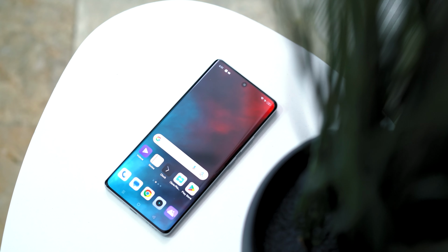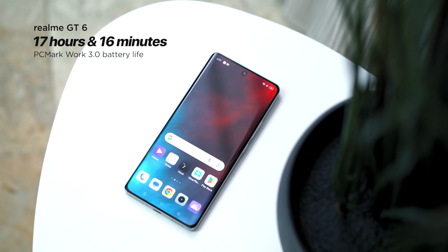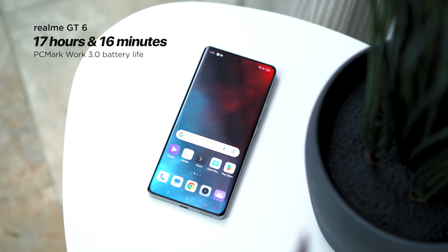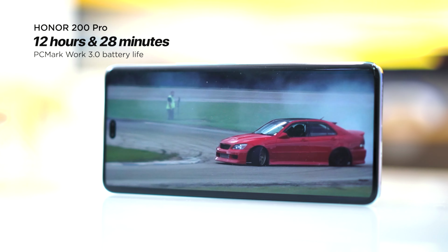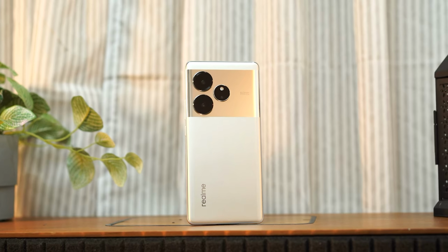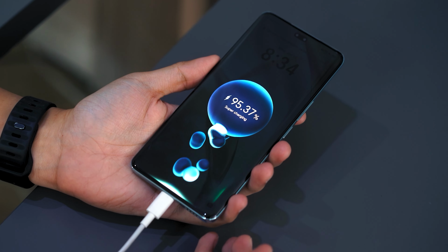Thanks to its larger battery, the Realme GT6 managed to last 17 hours and 16 minutes using the PC Mark battery test. Meanwhile, the additional 200 mAh on the Honor 200 Pro didn't seem to help too much as it only lasted 12 hours and 28 minutes. The Realme GT6 also has faster charging speeds with up to 120 watt fast charging using the supplied cable. Charging on the Honor 200 Pro is also fast with 100 watt fast charging though.